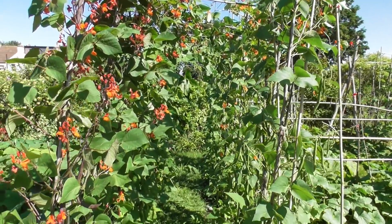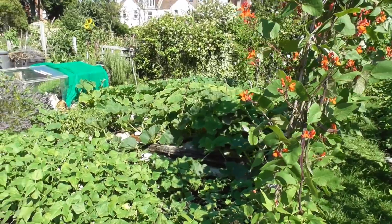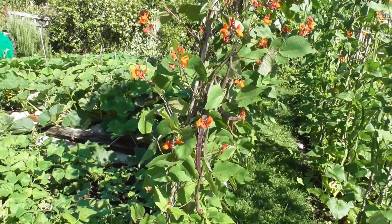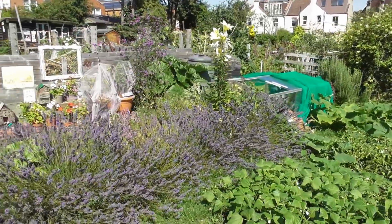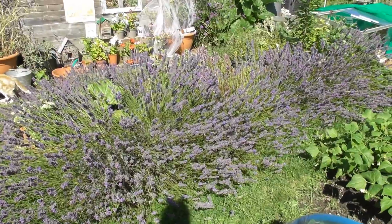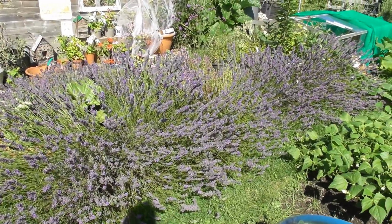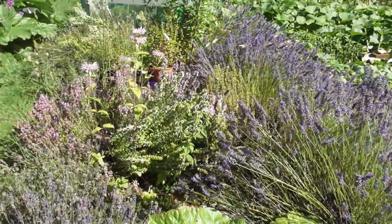It's kind of pretty though, isn't it? Right, I know I'm flitting around all over the place today. I was going to go back through the arches. No room. Oh, the lavender took a right hammering from the rain too. Actually, before we have a proper look here, because this is where we always end up, isn't it?